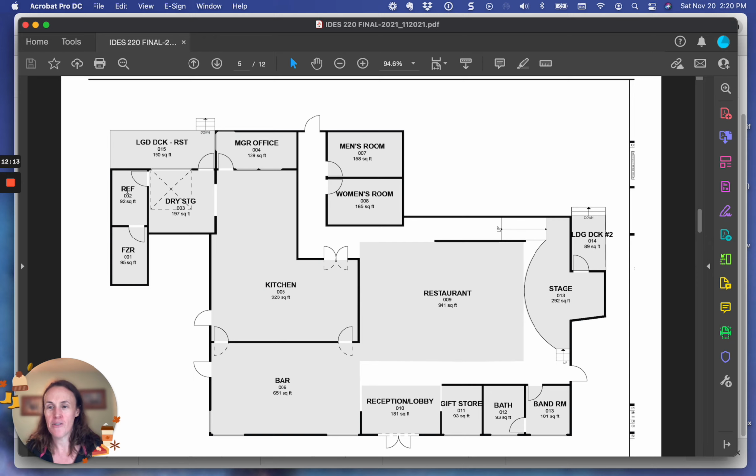We've got the freezer, we've got the refrigerator room, we've got the dry storage, we've got a manager's office with windows, we've got a big kitchen, we've got a bar, we've got the restrooms over here, we've got a stage, we've got the stairs going up, and we have a ramp right here. This is the restaurant area. We've got the reception lobby, we've got a gift store, we've got a band room and a bathroom for the band. So pretty simple. I didn't want you guys to get all complicated stuff, so I just made it simple for you.